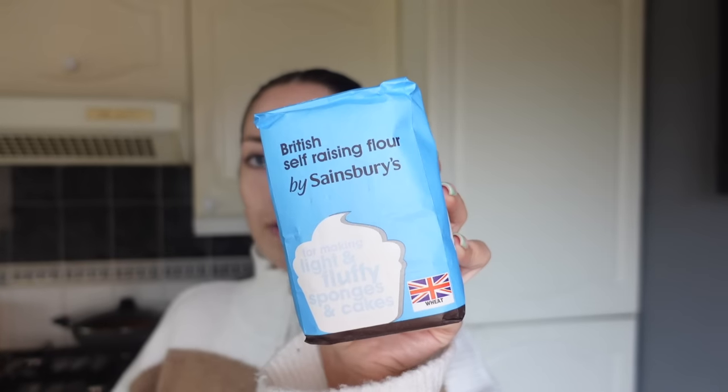A little pack of self-raising flour because I want to try and make my own naan bread. I don't know whether it will go to plan, but I saw a recipe on TikTok. It's actually Greek yogurt, which I've got, and self-raising flour, and then this lady had melted butter and garlic and then spread it all on top. So I'm gonna give it a go because I really want to do a chicken and sweet potato curry. Called my name, so I got the sweet potato.